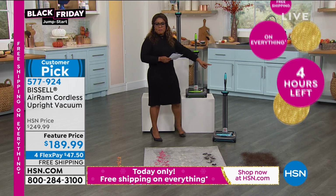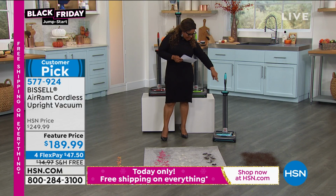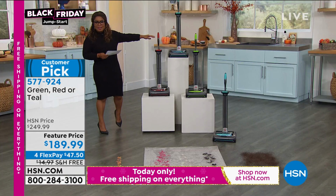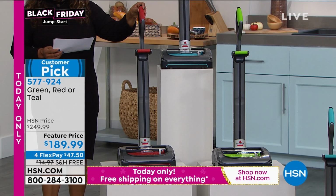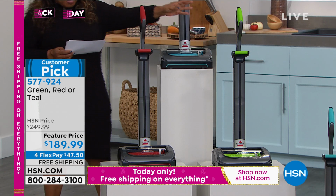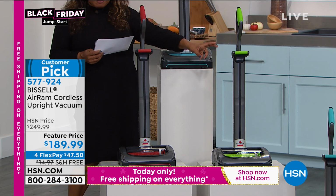This is the teal, which is one of our #1 favorites. It's a pretty teal color. You can see it's got those accent colors. Behind me, we have the red, which we definitely enjoy, and it's the most limited, so if you're interested in selecting that one, you don't want to wait. And then we also have the green, which is like a real kiwi green or a lime green.